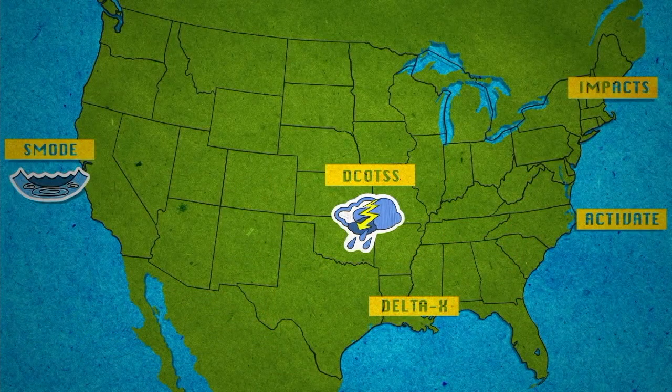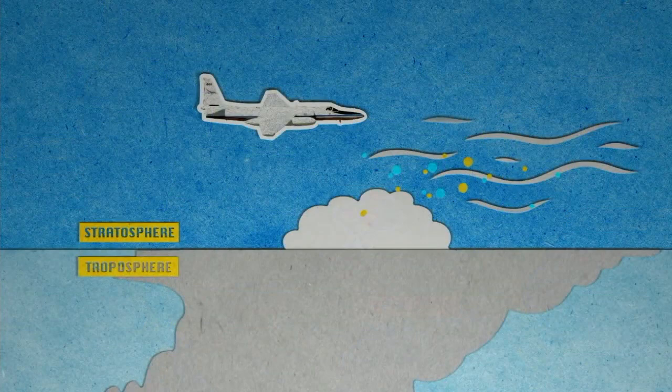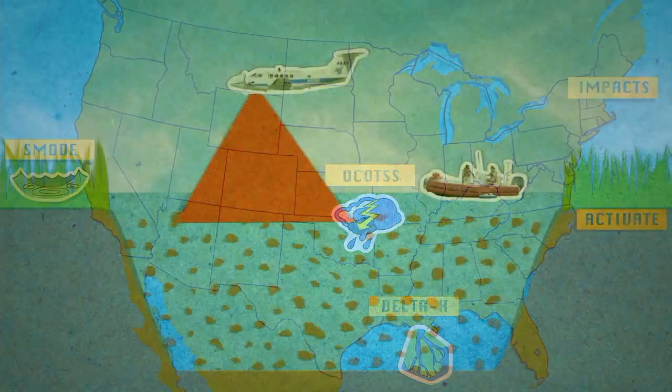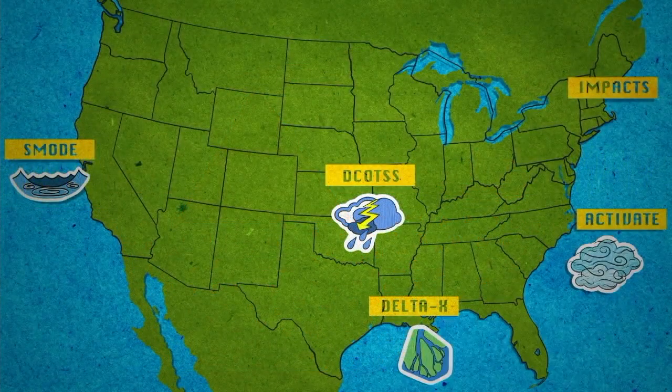From Salina, Kansas, Dynamics and Chemistry of the Summer Stratosphere, or DCOTS, will fly high with NASA's ER-2 aircraft to investigate how strong summertime storms that punch into the stratosphere change its chemistry, including ozone. Flying out of New Orleans and NASA's Johnson Space Center, NASA aircraft will join researchers on board for the Delta-X mission to observe the interactions between water and sediment in the Mississippi River Delta to get a better handle on why some parts of the Delta are disappearing and others are not.